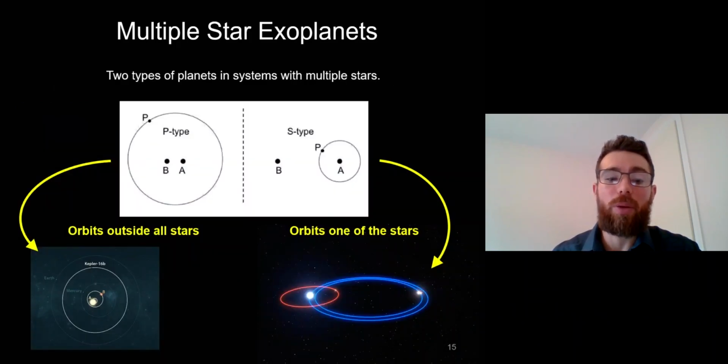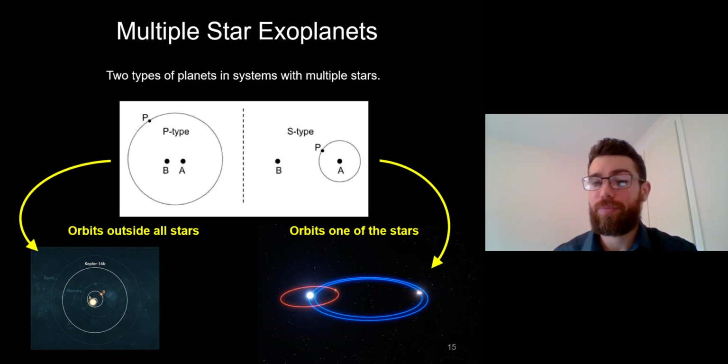So there's two main types of exoplanets orbiting binary multiple star systems. You have a P-type and an S-type. The P-type is where the planet will orbit around the outside of the two stars. So like Kepler 16b is orbiting around the outside of its two central stars. The S-type would be where the planet is orbiting just one star, and then those two stars would orbit one another.